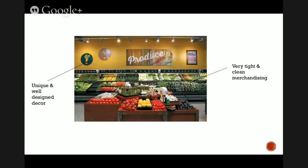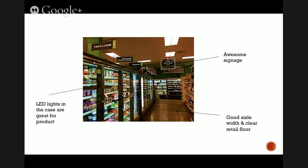It's very, very important. The next picture is Common Ground again, and I really liked this one because of their branding and signage packages. It is very, very easy to walk through their store and know where you're at, where you're going to get your fruits and juices, and what aisle you're in. They also have really good aisle width and a clear retail floor. Instead of a hodgepodge of displays and shippers that tend to clutter things up, they do a very good job of keeping that clear.